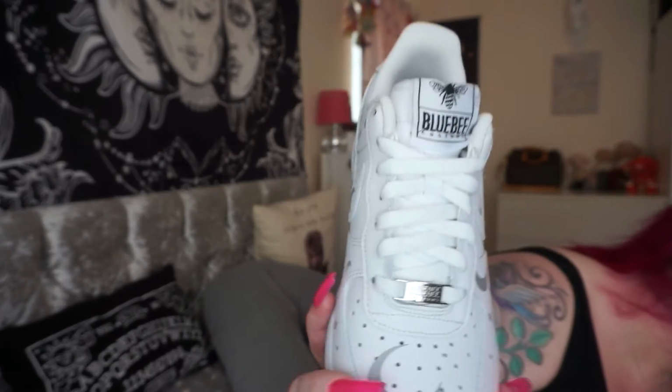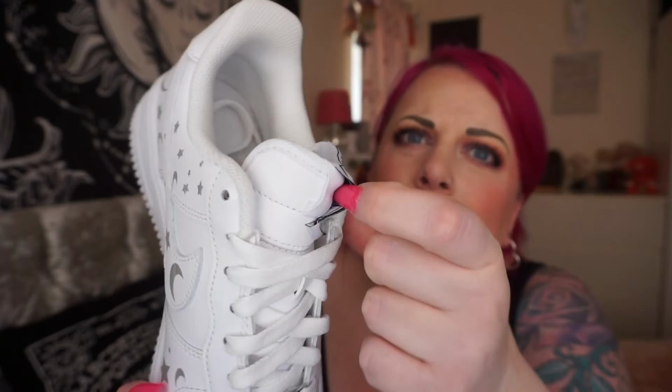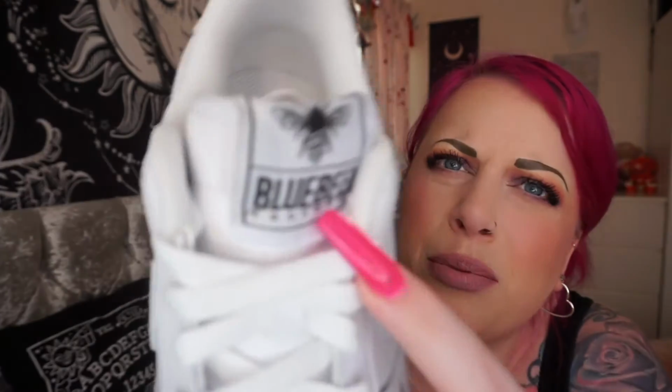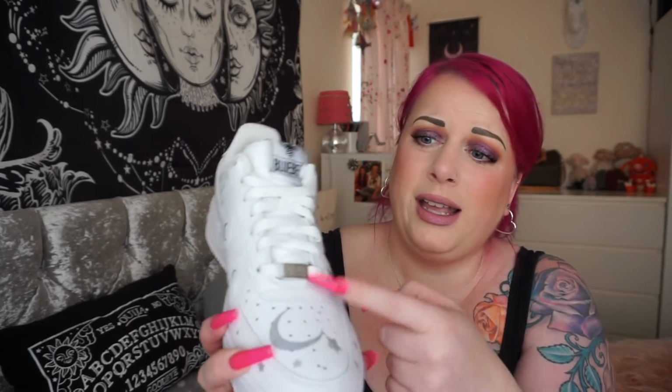Thankfully, if I search in this box, they did provide me with the original Air Force One tabs for that, and I think if I unpick this stitching, the Nike tab is still under there. Even the way this is stitched on, it looks like brown thread. I just don't like that, not at all. So I will be unpicking that and changing this back to the Nike tab as well.